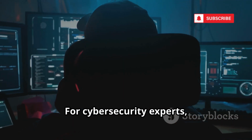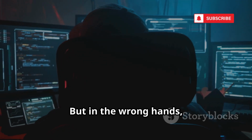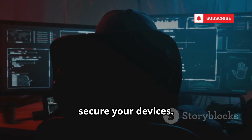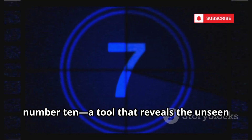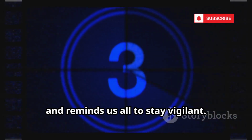For cybersecurity experts, Shodan is a goldmine of information, but in the wrong hands, it can be a serious risk, making it all the more important to secure your devices. That's why Shodan kicks off our list as number 10, a tool that reveals the unseen side of the internet and reminds us all to stay vigilant.